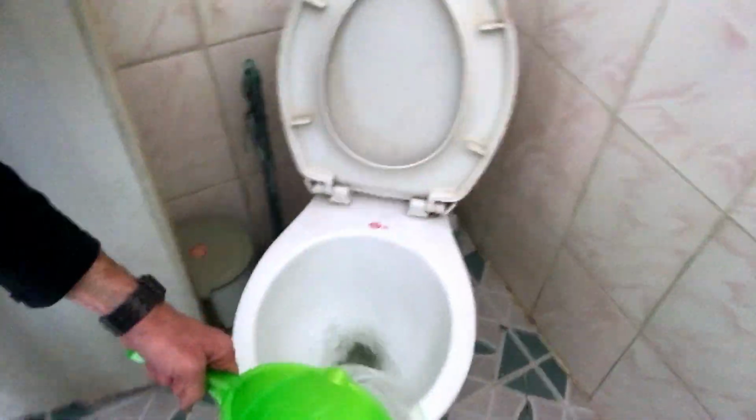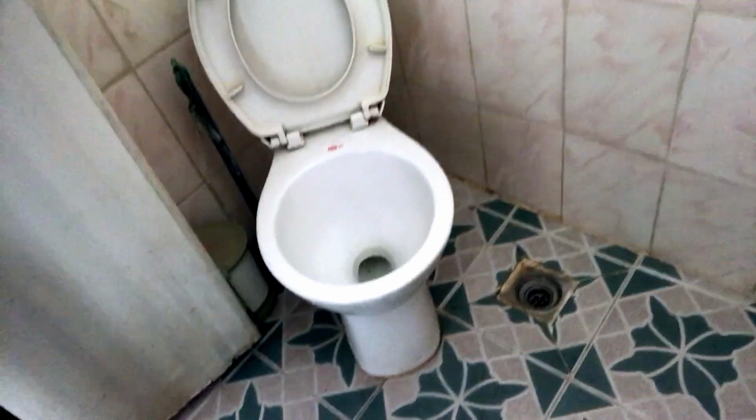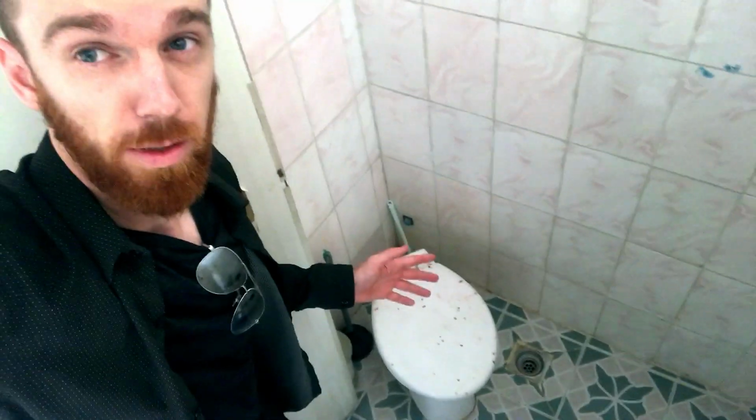There is no way to flush the toilet except for this. So let's demonstrate. Get this, and you just flush the toilet like that. Boom, flushed. And this is also doubling as the shower. So to shower, you just fill this up from the little nozzle here, and then you shower, and all the water would go down the drain there. So it's like a shower toilet all in one. So I guess hypothetically you could shower while still on the toilet. Yeah, that's a little weird.